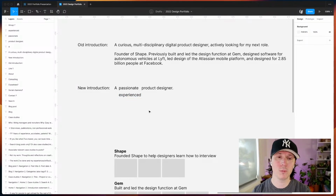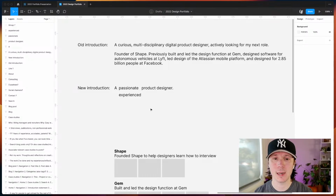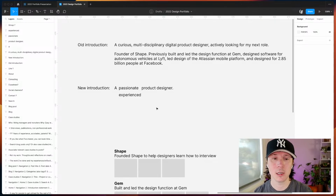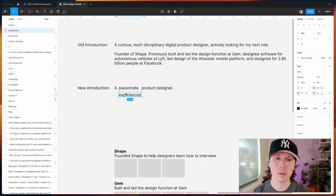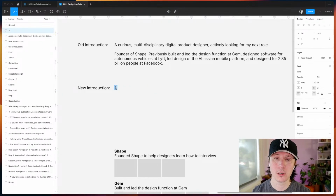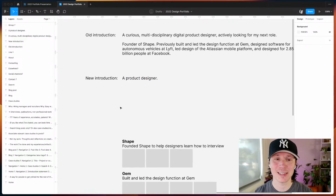The other problem with any type of change or creative idea like this is loading times. People might not see it. It could be more distracting than helpful. So as cool as that idea would be to build, I'm not sure I want to do that. I'm going to go back toward my simple approach. But I also don't want to just say, I'm a product designer. I've got to say more than that.